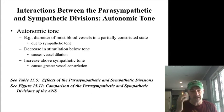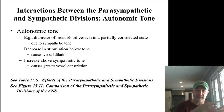And again, it's helpful there for regulation. If you had the blood vessels fully constricted or fully dilated, you only have one direction to go, which means you can't deal with a lot of different things. If you're somewhere in the middle and providing some tone, it means you can tone it down or tone it up based on what the need is, by either dilating it more or constricting it more.